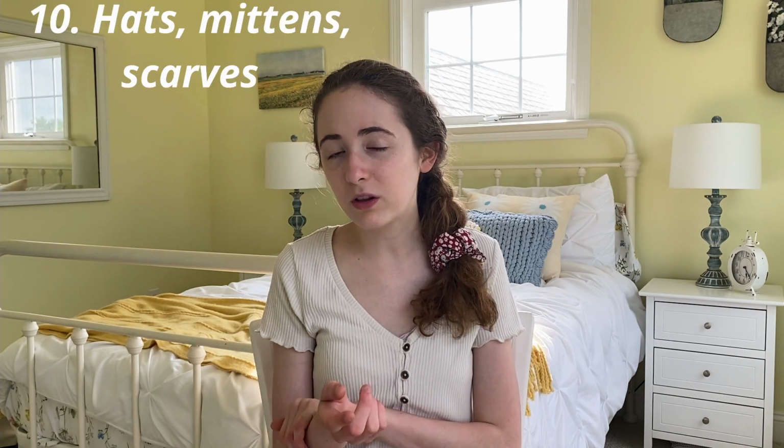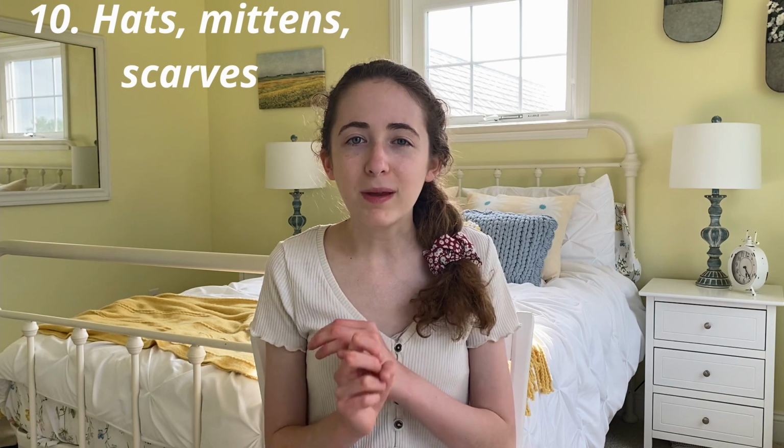as well as warmer clothes if you're going to a colder area. Bring mittens, hats, gloves, scarves. These actually aren't items that are really out of the ordinary, but I figured I'd put them on anyway, just in case.